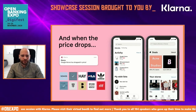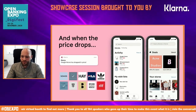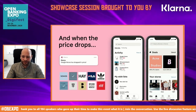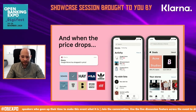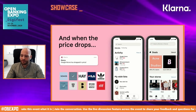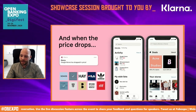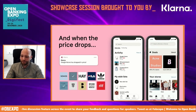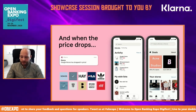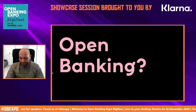But we also offer personalized in-app shopping deals. The customer has the possibility to say, okay, these are my preferred brands, I like to go with Adidas, Nike, or whatever. We will tell them once we see a good deal coming up, a nice coupon or discount code and so on, to engage with the shopping, but at a reduced cost. And talking about other products, on the next slide, we also have open banking.